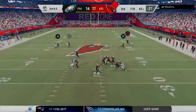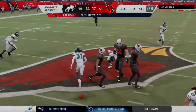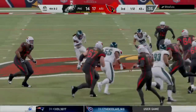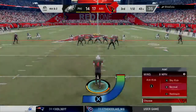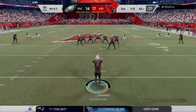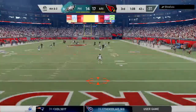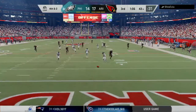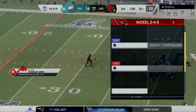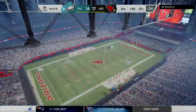3rd and 2, and here's Murray. Looks to throw, fires right side. And that's going to be incomplete. The coverage too good there. The contact popped the ball free, and it's 4th down. Here's Andy Lee now. And surprisingly, this is the first punt of the game for either team. And this will hit just beyond the goal line as it's into the end zone for a touchback, at their own 20-yard line.